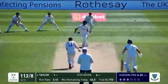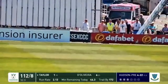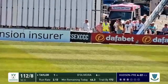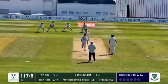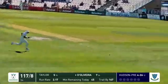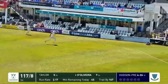That's raced away down to the boundary for 4 off the bat, says umpire Debenham. Towards D'Oliveira, who clips this off his legs into the mid-wicket region. Mid-on's on the chase, has the ball won this race.